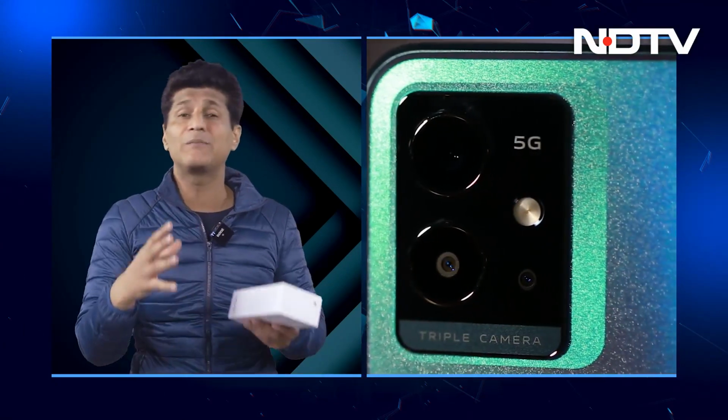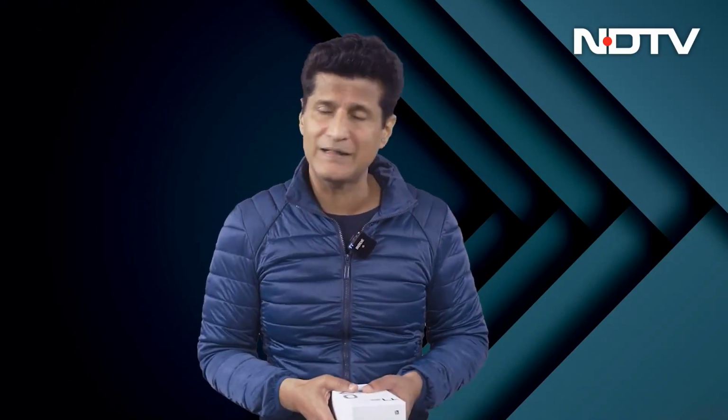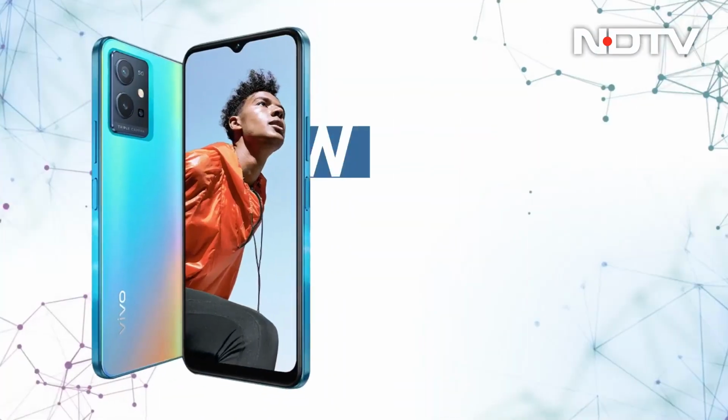And like I said, the camera is really, really good. Some nice gaming features have been put into it that also work very, very well. And the 50 megapixel primary sensor gave us fantastic pictures. 5000 mAh battery, 18-watt charger, priced under 20,000 rupees, 19,990.